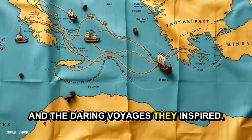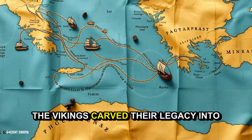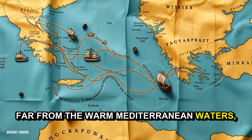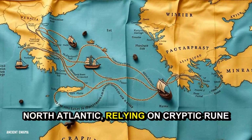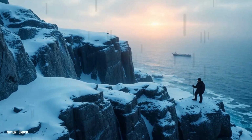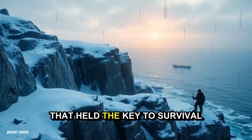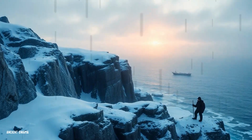daring voyages they inspired. While the Phoenicians mastered the seas, the Vikings carved their legacy into stone, literally. Far from the warm Mediterranean waters, the Norse explorers navigated the frigid North Atlantic, relying on cryptic rune stones to guide their journeys. These weren't just decorative carvings, they were practical markers, etched with symbols that held the key to survival and success in harsh, uncharted territories.